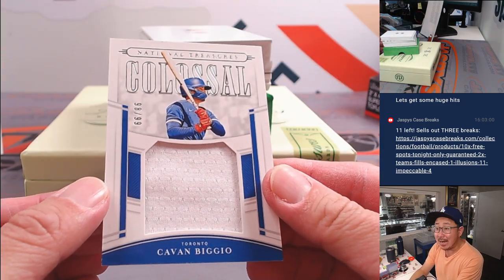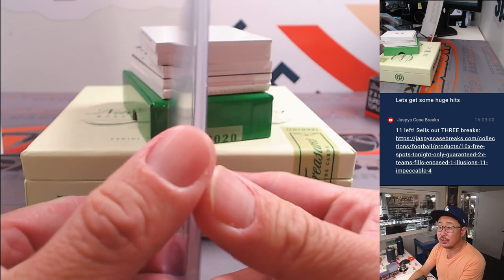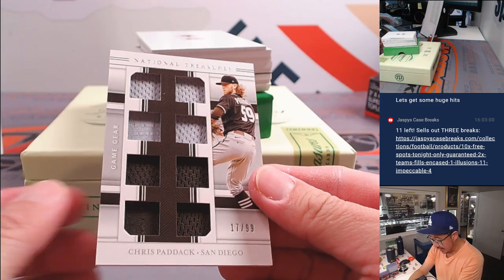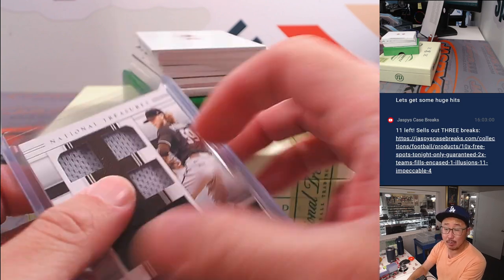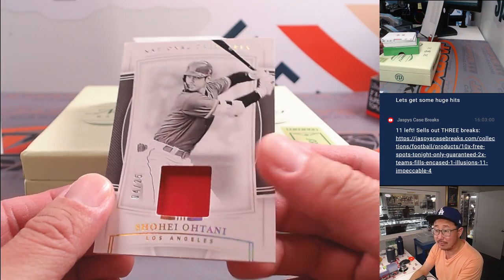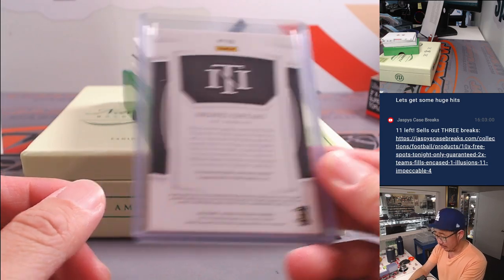Here is 98 out of 99, Kevin Biggio. Kevin Biggio, who's now a Dodger. David with Toronto. 17 out of 99, Chris Paddock, two color, eight piece chicken nuggets. Padres, that's going to be for Alan Murdoch. Here's Shohei Ohtani, 4 out of 25. This is still Angels edition back in 2020. It'll be for Raymond.